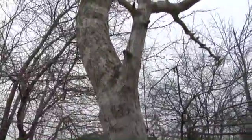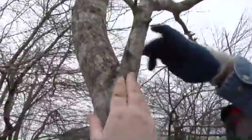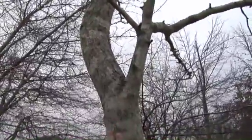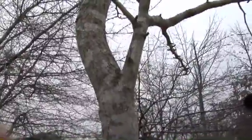That's a typical weak crotch, and it's going to come down someday, right? Right. It's not super weak, but it's something that can be corrected now. Let's go ahead and correct it. The tree itself, as a ginkgo, didn't sustain any damage, but this is a quick fix. This is something that we can fix in 2 minutes.